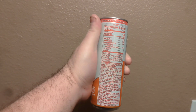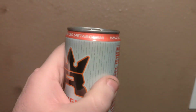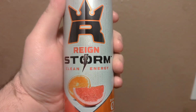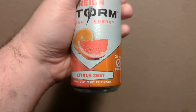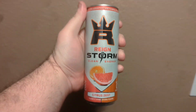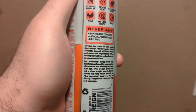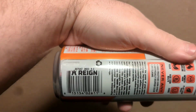Silver top, silver tab. Best by date and production code, or just the production code. A little bit textured. Accelerates metabolism, so it's a thermogenic energy drink. Immunity support, the Rain logo, two-tone, gray and black. Orange and grapefruit, orange and a pinkish red color. Vegan, kosher, plant-based energy. It's PhD formulated. Recycling logo, other codes and the SKU.